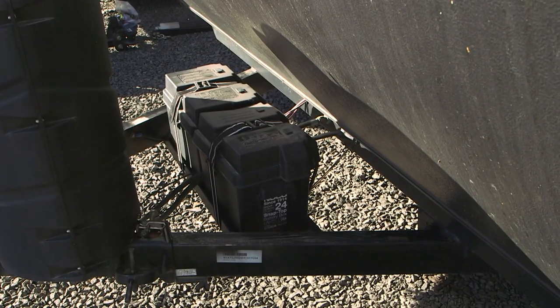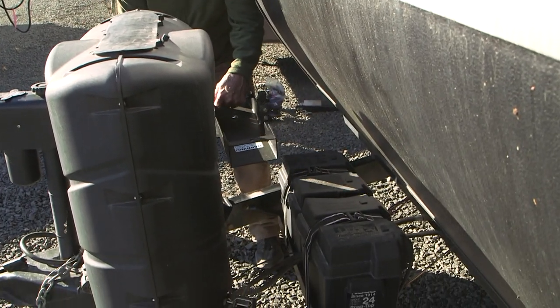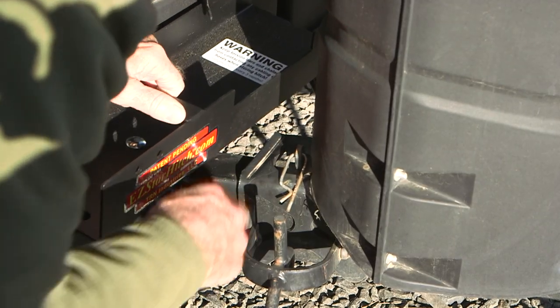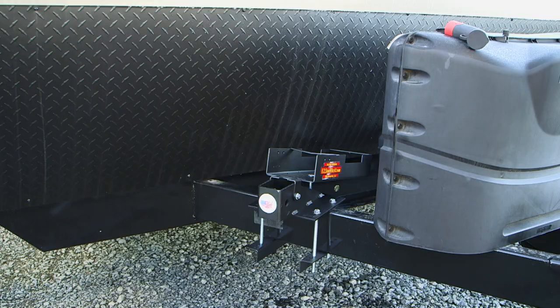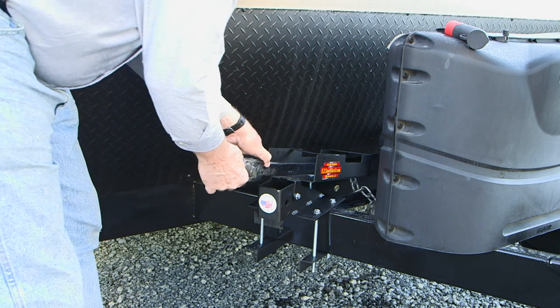The EZStor may not easily fit trailers with dual batteries or close clearances. This trailer has room, but the weight distributing hitch chain hanger interferes with the mounting plate. The base is large enough to drill new bolt holes and cut off the excess plate material for clearance. A qualified fabrication shop can handle this with ease.